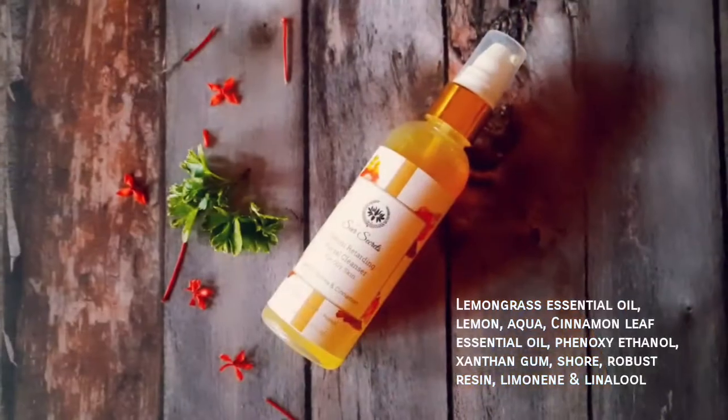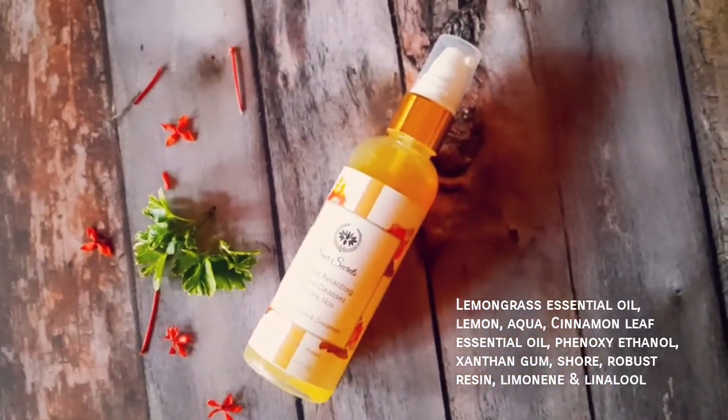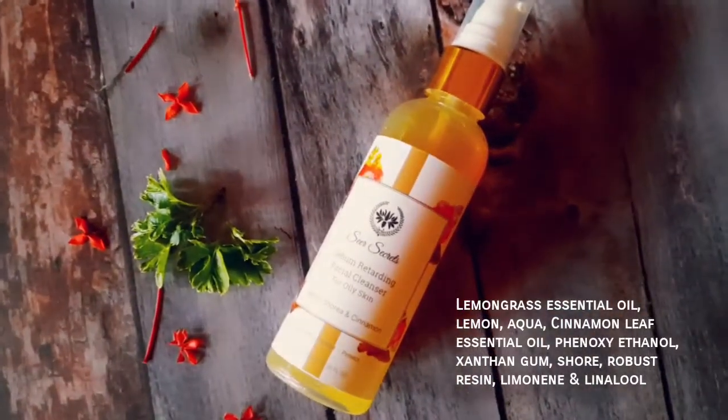Firstly, I'll introduce you to the Seer Secrets Sebum Retarding Facial Cleanser, which is particularly for oily skin. I use this because mine is highly oily. And another point that I want to raise here is Lujo boxes are available in different variants. I chose the acne fighting one. You can choose anything, as in for combination or for normal to dry skin. Everything is available. So this would be primarily for people who have oily skin.